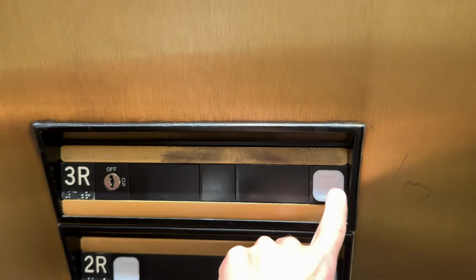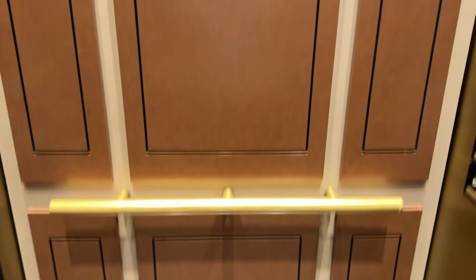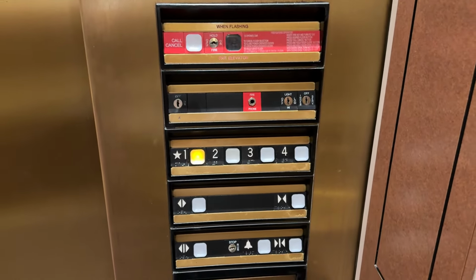Does this open? Nope, they don't. This one's kind of small. These are your fixtures.